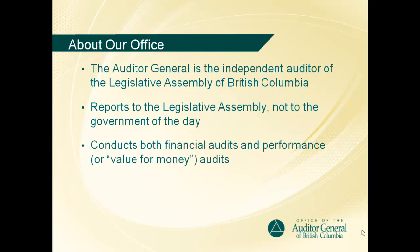As the nonpartisan independent auditor of the Legislative Assembly, the Auditor General audits the government reporting entity. This consists of ministries, crown corporations, and other government organizations such as universities, colleges, school districts, health authorities, and similar organizations that are controlled by or accountable to the provincial government.